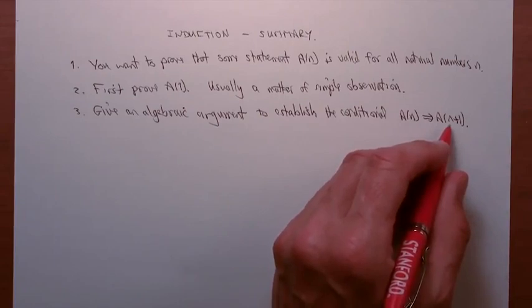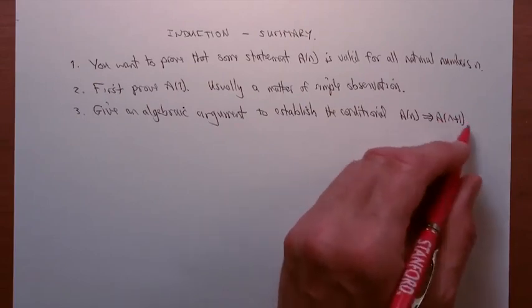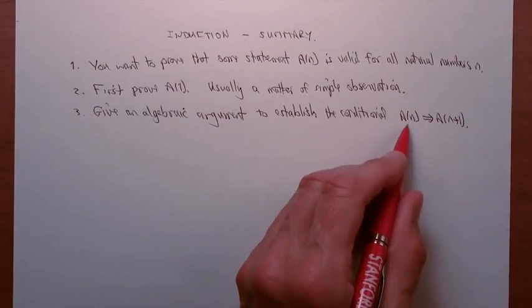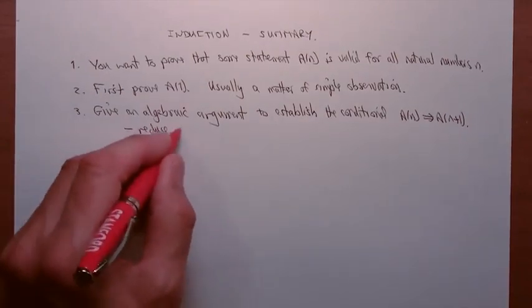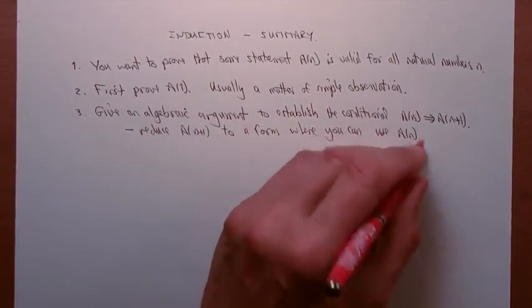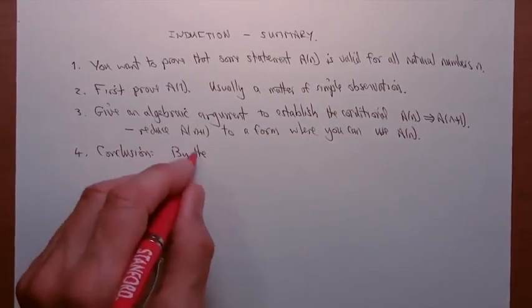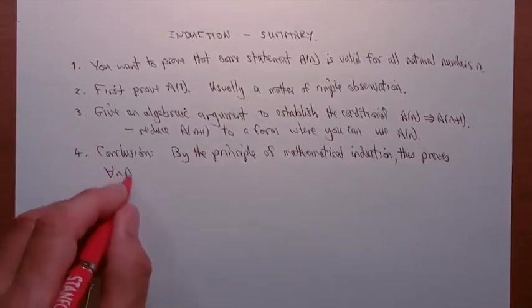And typically you do that by looking at the form of A(n+1), manipulating it into such a form that you can apply A(n) in order to carry out an argument. In other words, reduce A(n+1) to a form where you can use A(n). And conclusion, by the principle of mathematical induction, this proves for all n, A(n).